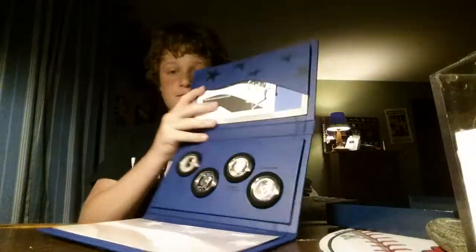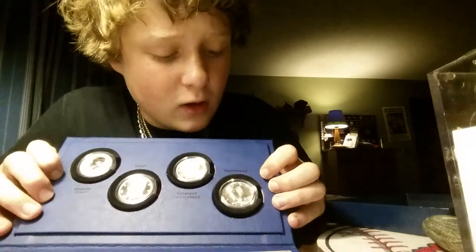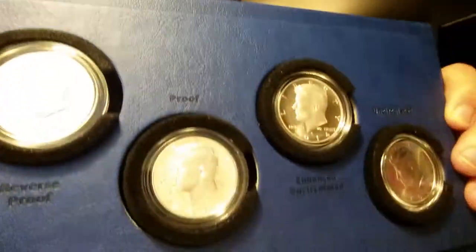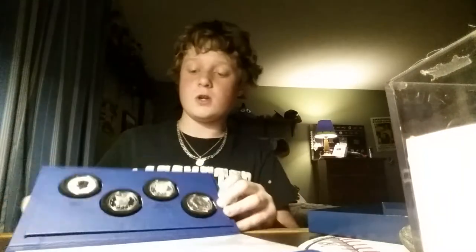We have the uncirculated proof. This is the enhanced uncirculated, so this is like specially pressed. Sorry, let me try to get that to focus. There's just the regular proof one with the mirror finish and the frosting on the head. Then there's the reverse proof, that's my favorite. Like I said, sorry guys, it's my phone camera, so I can't really do this good. So that's my Kennedy set.